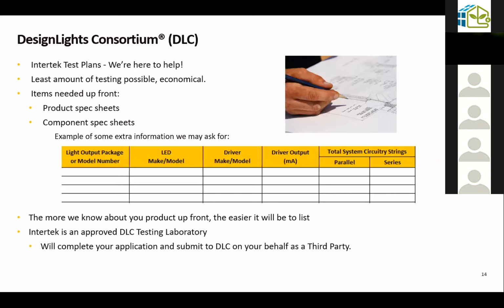So, basically, the more we know about your product up front, the easier it will be to list on that QPL. Intertek is an approved DLC testing laboratory. And if you would like, we can complete your application for you and submit to DLC on your behalf as a third party.